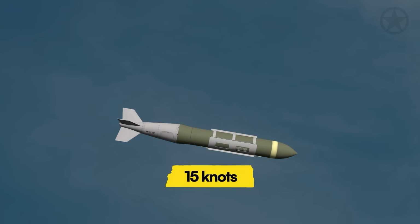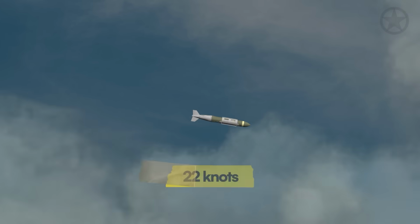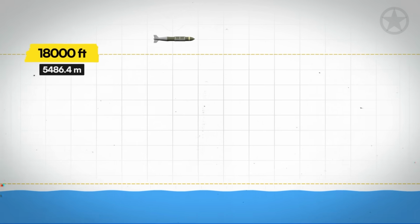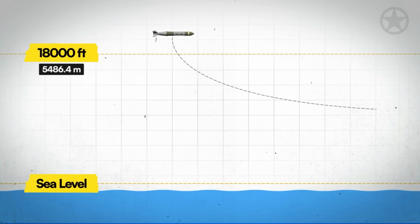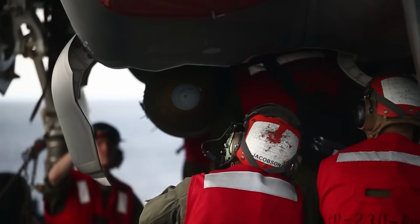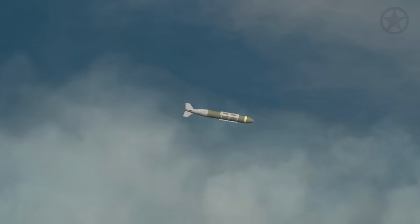Weather adds another variable. Tonight, there's a 15-knot crosswind from the west at release altitude, shifting to 22 knots from the southwest at 5,000 feet. The JDAM's fins constantly adjust, making corrections up to 20 times per second. Temperature matters too. The air density at 18,000 feet is approximately 50% of that at sea level, which affects the bomb's glide ratio. All these factors were loaded into the mission computer during pre-flight, but the bomb's own sensors were verified and updated continuously during its fall.